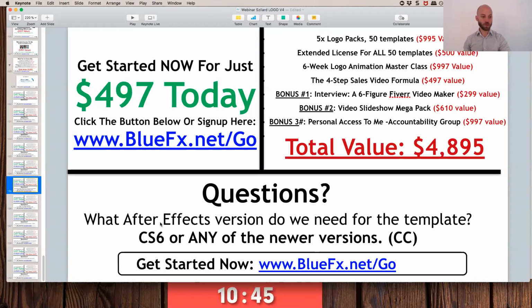So with that, you can, 100%, use any of the BlueFX templates, any single template you can use with the latest versions. Now, we also made it possible for people who don't have the latest version to use our templates. That's why we made it in an older version. But if you have a new version, you are 100% covered with all the templates.